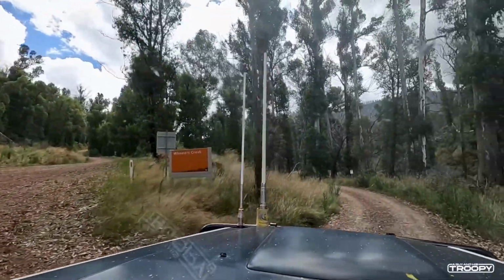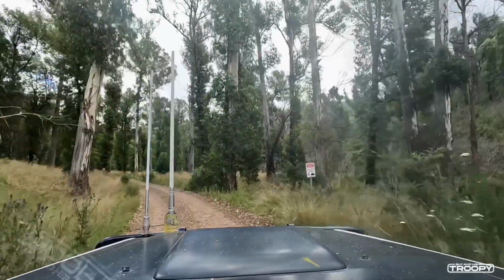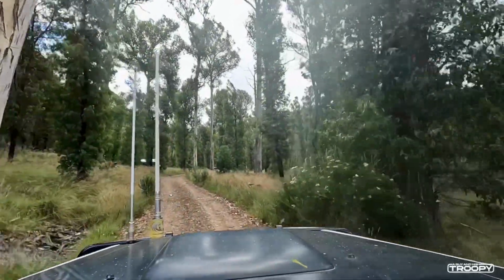Just going into Wheeler's Creek Hut. This was rebuilt as well after the fires. Looks like they've done a pretty good job of it.